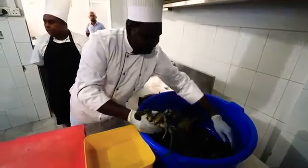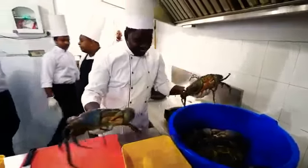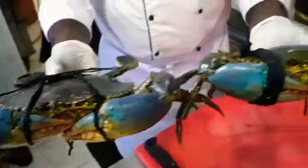What size are those crabs? There's about 1.4, 1.5 kilos. Even the claws? Some of them are from 1.2 to 1.4 kilos. The claws are monster, like huge claws, like the size of your fist.